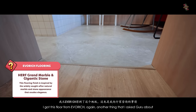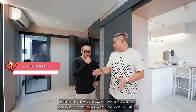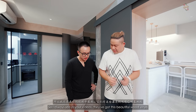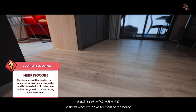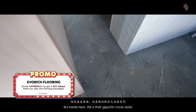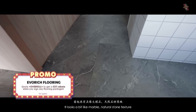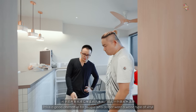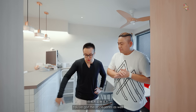I got these floors from Evo Rich. Again, another thing that I texted Guru about. And Guru is like, if you want vinyl floors, Evo Rich. Look no further. Just go for the best. So I always see in your videos, you got these beautiful wood vinyls. So that's what we have for most of the house. But inside here, this is their gigantic stone series. It looks a little bit like marble, natural stone texture, and it just flows so nicely from one room to another. This is a good alternative for those people that do not want a wood type of vinyl.